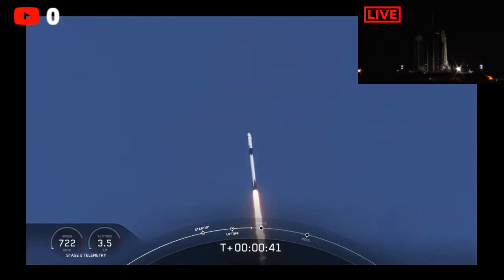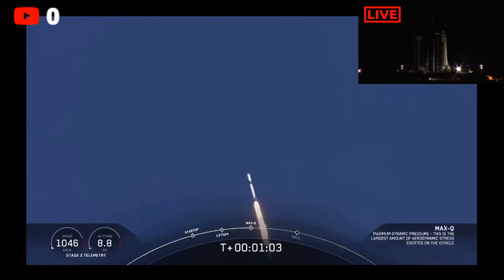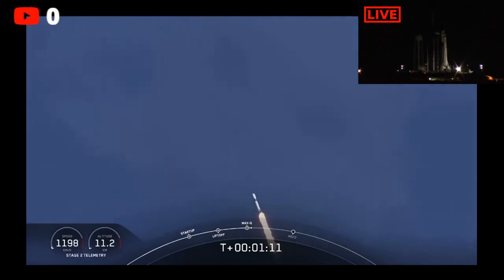Falcon power telemetry nominal. M1D, throttle down. We're throttling down to get ready for the period of maximum dynamic pressure. We're in the throttle bucket. Reports say all systems are go. Vehicle is supersonic. We've exceeded Mach 1 on the Falcon 9. M1D, throttle up. We're throttling back up to full power as we're through Max Q.